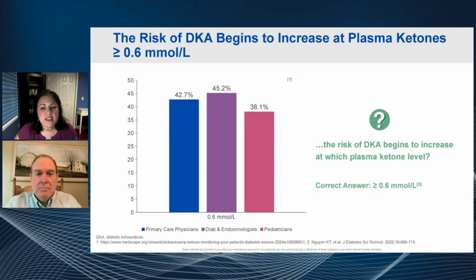So, Kurt, when we look at the data, nearly 57% of the primary care providers and 62% of pediatricians didn't know that the risk of DKA begins to increase at a plasma ketone level of 0.6 millimoles per liter, while 55% of the endocrinologists didn't know this. What are your thoughts about this?